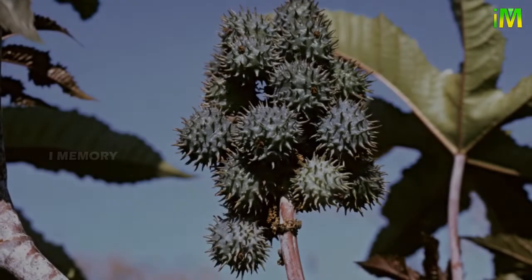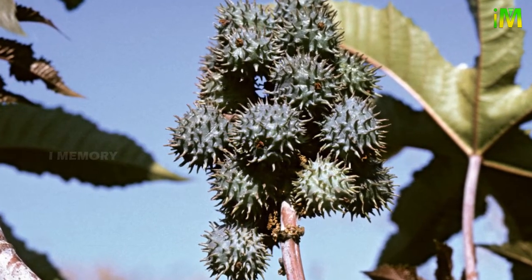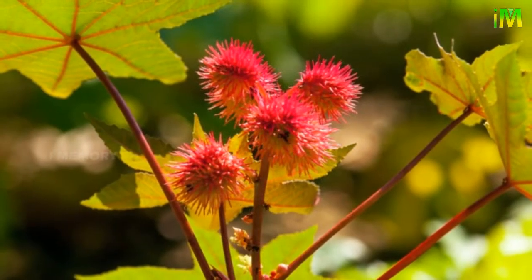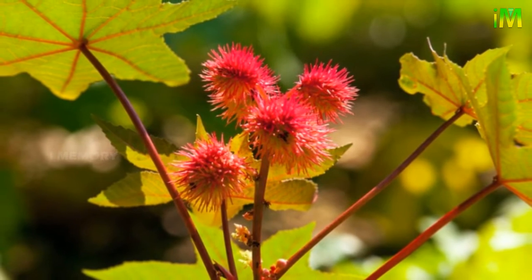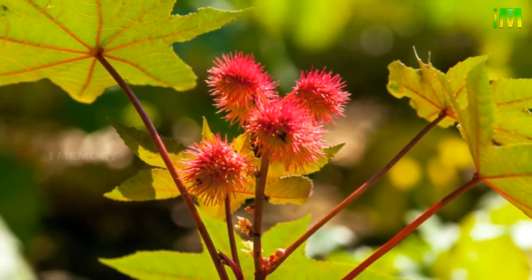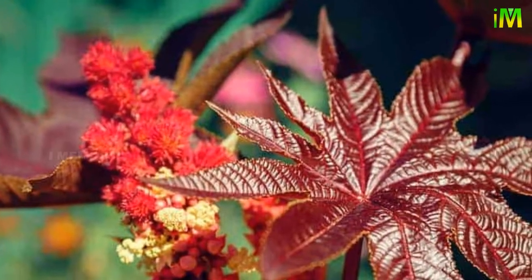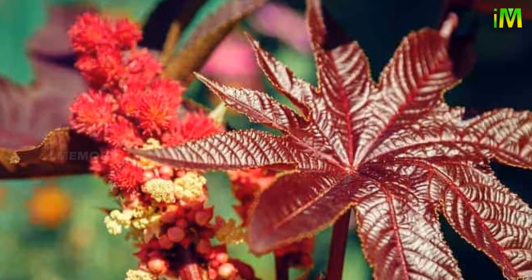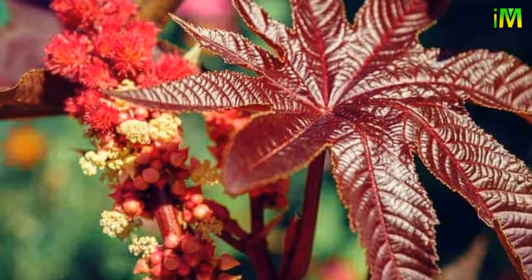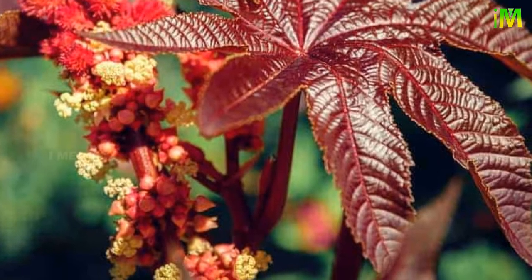Castor oil plant, or Ricinus communis, comes from the Euphorbiaceae family. Often grown commercially for its oil, this flowering perennial is also popular as a landscaping ornamental, and definitely one of those poisonous flowers you must watch out for. Native to India and Africa, castor oil plants are flowering shrubs that prefer warm and tropical regions. They grow about 3 meters in height with reddish-green blooms and erect spikes, spiny green or red-purple fruits, and hollow branches. Most parts of castor oil plants are harmful, but the seeds are the most toxic part.